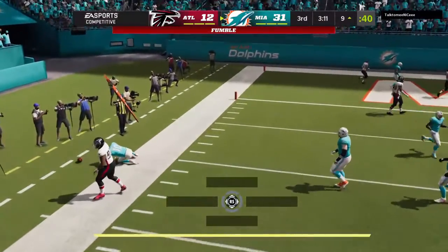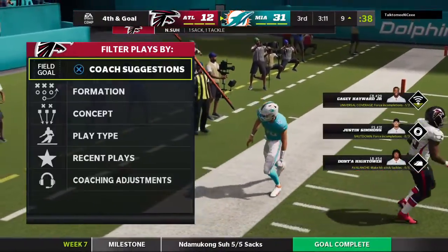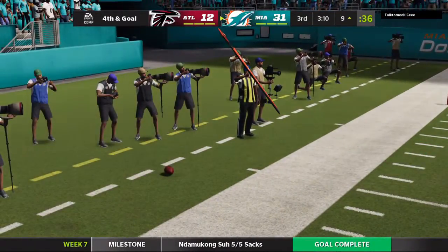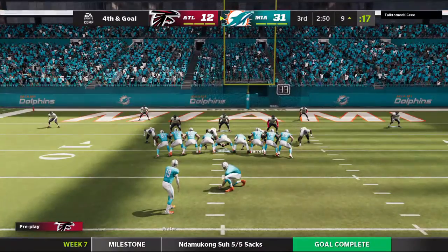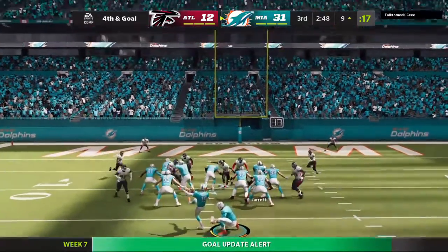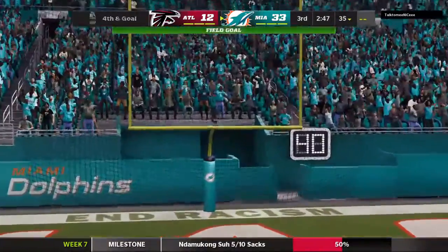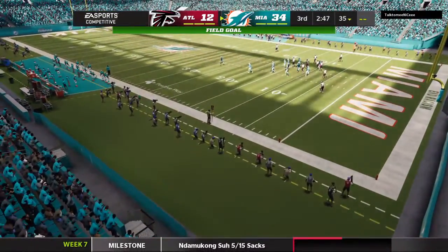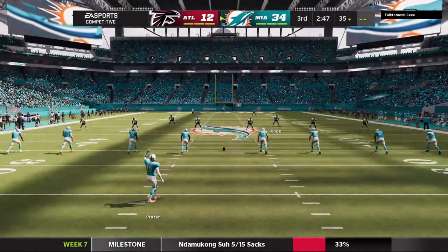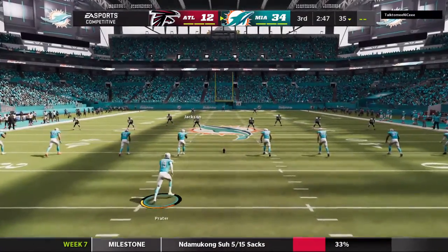Herbert has it knocked free. And this is going to kick out of bounds. Boy, a fortunate bounce or two there. They'll keep possession back inside the 10-yard line. And Prater's kick is on the money. It's good. Well, I don't know if they would have gone for it on 4th and goal anyway, but the sack on 3rd down pretty much made their mind up for it.